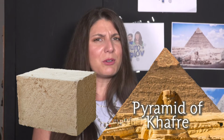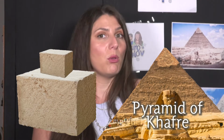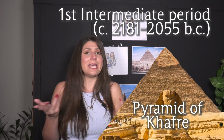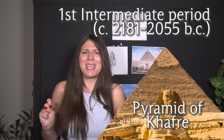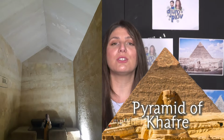On the bottom of the pyramid, those blocks were larger, but in the upper parts they were smaller. The pyramid was robbed during the first intermediate period, so we don't know what was actually in it. The only thing that remains is the granite sarcophagus of the king. And you can find this sarcophagus in the burial chamber.